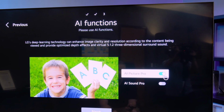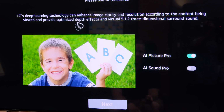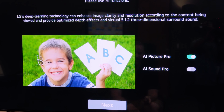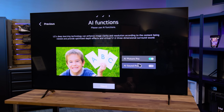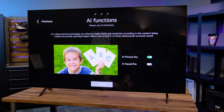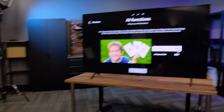So AI Picture Pro. What this is basically doing is it's using AI to identify this is a face and this is text, and it starts to enhance that image based on what it sees on the screen. And because the A7 Gen 5 AI, which is kind of fun to say, is so advanced in this TV, it does it very quickly and you don't even notice that it's happening. So this is a preference thing though, you can turn this on or off.